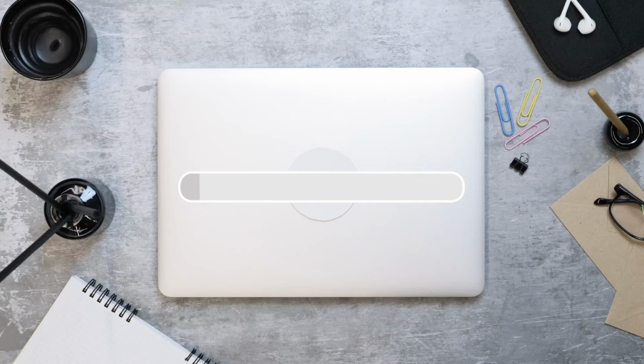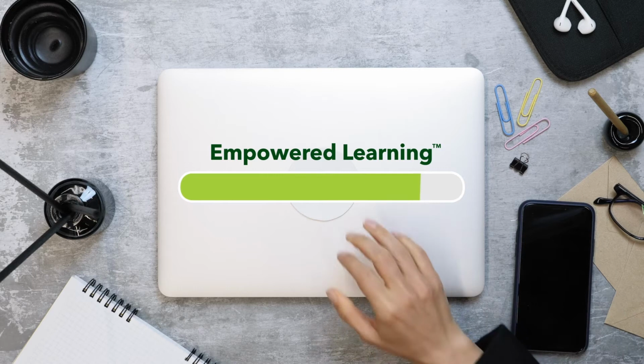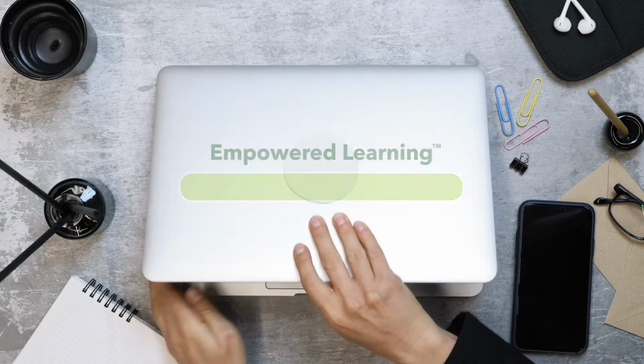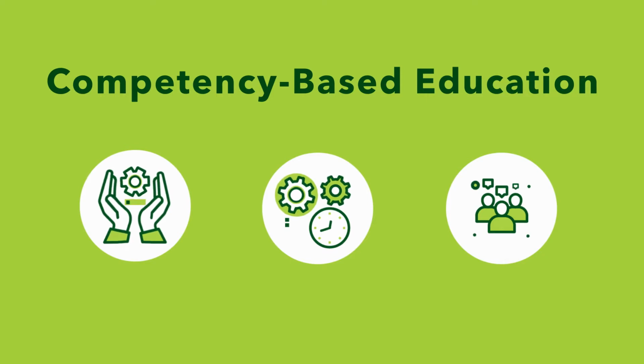Empowered learning is an efficient way for you to take online courses. You'll manage your pace as you create projects for the real world and collaborate with faculty and peers. This way of learning is often called competency-based education. It differs from traditional and online courses in that you prove what you can do, not just what you know.